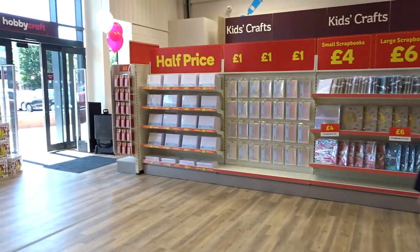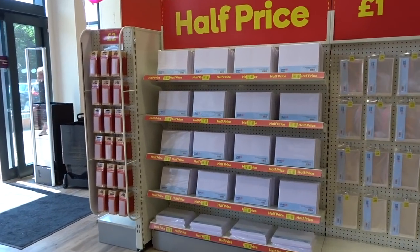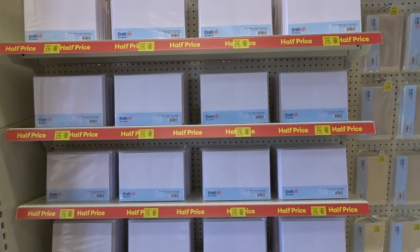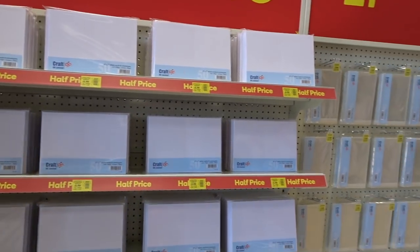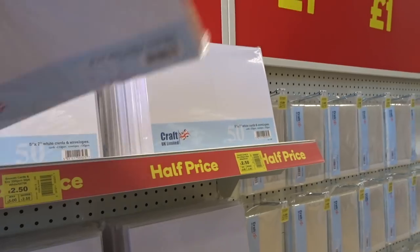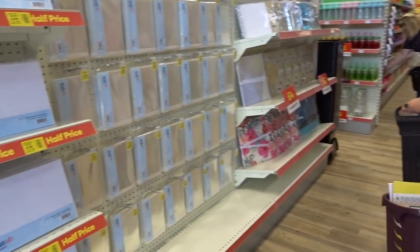We're going to get some card blanks. Well, what sort of 6x6 are they? No, they've got 5x7s, no 6x6. We'll get a few packs. Yeah? Oh, I want to get my scrapbook album. Oh, you hold on to that for me. Grab a few packs of this. Just get a couple of packs. I think we've got like a few hundred in the craft studio.